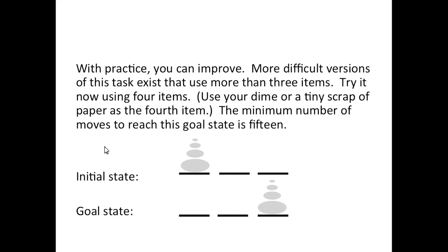So more difficult versions of this task exist where you have 4 to 5 different items. So now we need to try it again, this time with 4 items. So use a dime or a tiny piece of paper as your 4th item. So the minimum number of moves to reach this state is 15. So I want you to try that and see how many moves that you get.